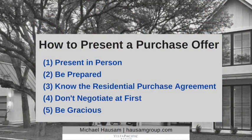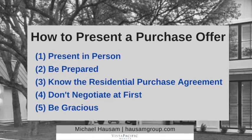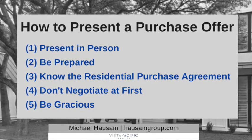So to review, how to present an offer. Number 1, present in person. Number 2, be prepared. Number 3, know the RPA. Number 4, don't negotiate at first. And number 5, be gracious. So obviously this is a tiny little bit of a piece of the process of buying a home.